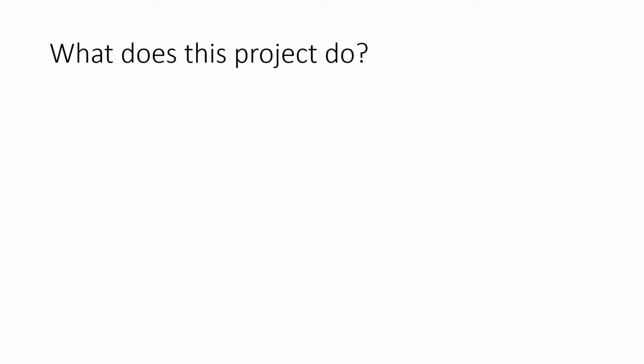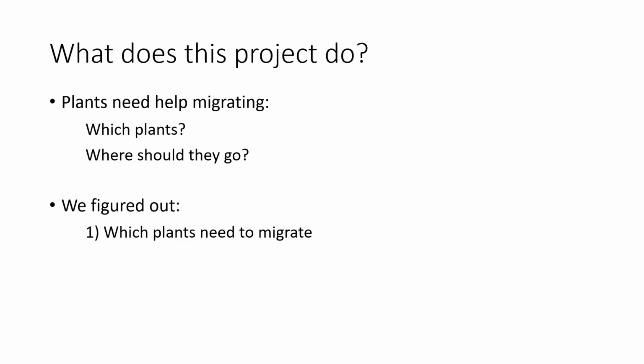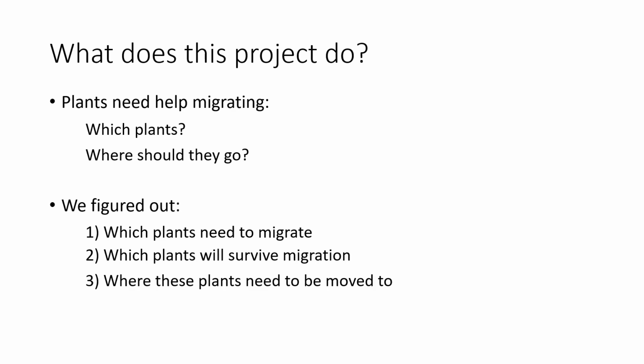Now that we know why assisted migration matters, we need to know what this project does to help make assisted migration happen. We know that plants will need help migrating, but there's a lot of uncertainty surrounding which specific plants need to be moved and where they need to be moved to. So the purpose of this project is to determine which plants are: one, in need of assisted migration; two, which ones are likely to survive migration; and three, where these plants need to be moved to.